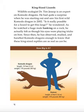King-size lizards. Wildlife ecologist Dr. Tim Jessup is an expert on Komodo dragons. He had quite a surprise when he was starting out and saw his first wild Komodo dragon in 2002. Is it really possible for a lizard to get this large, he wondered. As he watched a huge male basking on a rock, he actually felt as though his eyes were playing tricks on him. Since then, he has observed, studied, and handled Komodo dragons enough to know that these king-size reptiles are as real as can be.